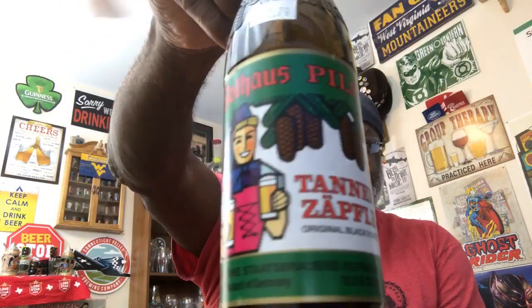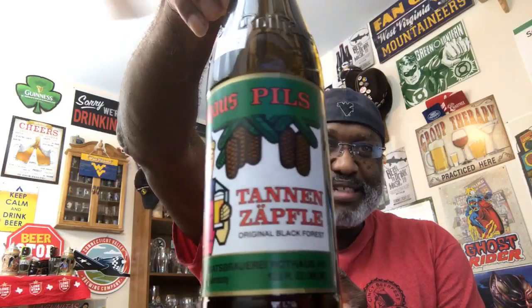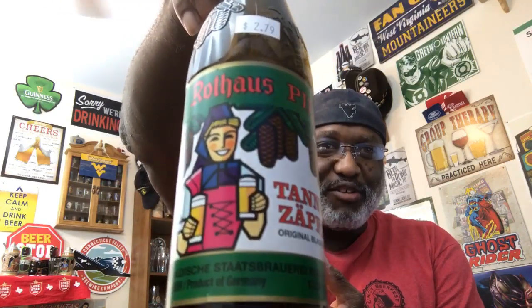Now, this is actually one that kind of caught my eye. It's got an old look to it. It's actually a German beer brewed in Germany. It is the Rothaus Pils, as you can see there. Kind of reminds me of an old Nintendo 16 type game or something with the way the graphics are done.